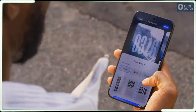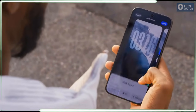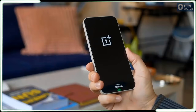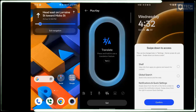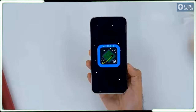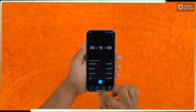When the OnePlus 13 launched, it felt underwhelming largely because of the lack of AI features. In a time when its rivals are proving how advantageous they are, OnePlus missed this opportunity, but it redeems itself here with Oxygen OS 16. There are some new aesthetic changes to the interface which runs on top of Android 16.